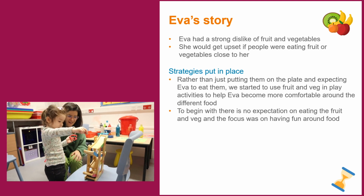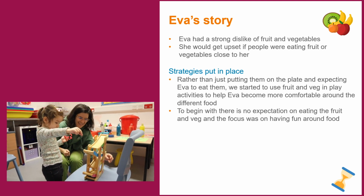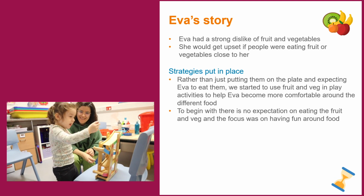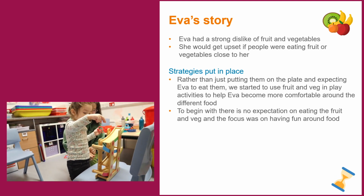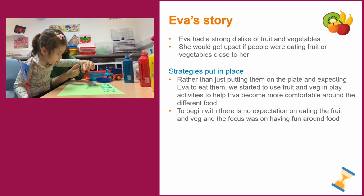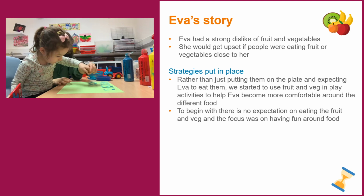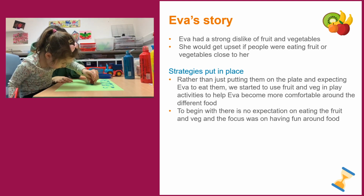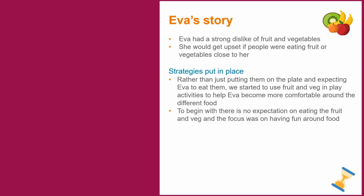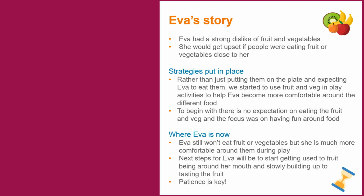So we started playing with water, like making a soup and adding fruits inside. Eva enjoys it, so we continue at home. We started to cut the fruits and put them in the soup for mommy, for daddy. Everyone is eating fruits now, with pasta, with apples, with oranges. She's enjoying them now. She's still not eating them, but she will accept the fruits.